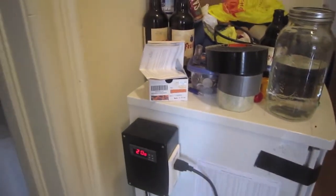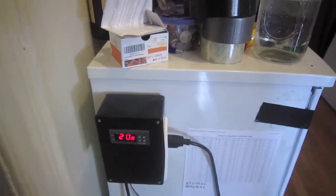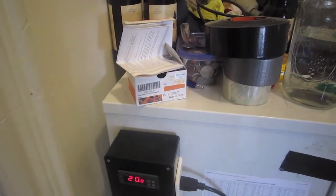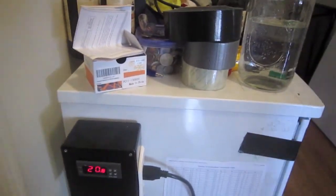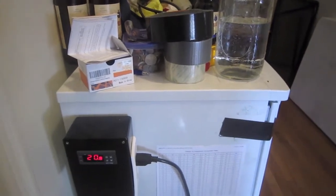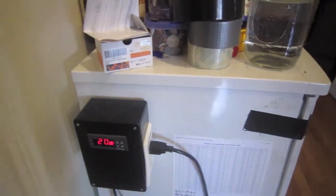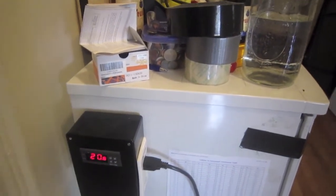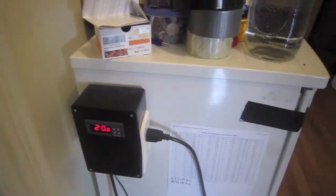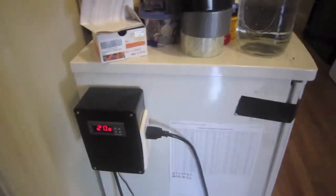So now I have the STC 1000 set at 20.5, which is about 68.9 degrees Fahrenheit, with a half degree differential. So it could get up to 21, which is 69.8. So that's just below 70 degrees. Tonight, I'll probably up it just a touch more, maybe not a half a degree Celsius more, but a few points more to get it a little over the hump of 70 degrees, closer to a standard room temperature in Fahrenheit.